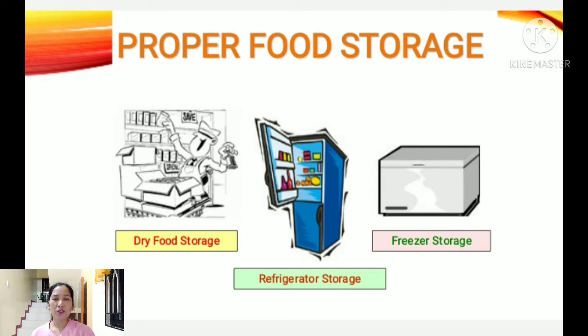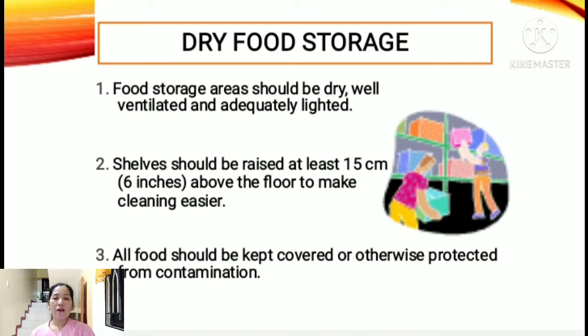So, ano ba yung proper food storage at ang kahalagahan nito? Meron tayong tinatawag na dry food storage, meron tayong refrigerator storage, at meron din tayong tinatawag na freezer storage. Pag-usapan natin papaano yung tamang pag-iimbak using dry food storage. First, food storage areas should be dry, well-ventilated, and adequately lighted. Second, shelves should be raised at least 15 cm or 16 inches above the floor to make cleaning easier. And number three, all food should be kept covered or otherwise protected from contamination.